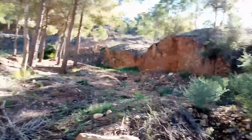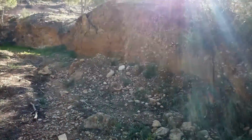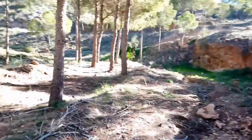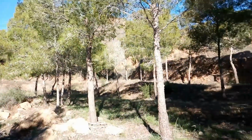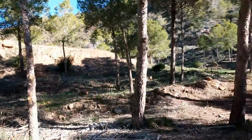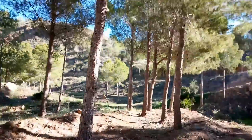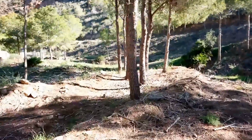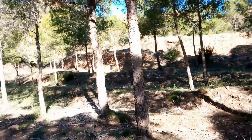This may be as far as we go now. The riverbed has kind of petered out and become a bit disorderly. It goes around this corner still, and we're in a plantation now. A little plantation of pine trees here. Not sure why they'd have been planted here. Maybe somebody planted them for firewood, or maybe shade for their animals, or something else like that, or maybe just to stabilise the soil.